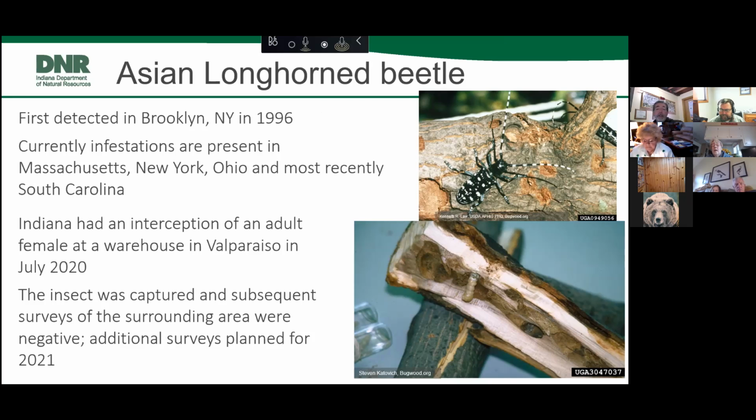We did have an interception of this insect last year in Valparaiso. We had a phone call from a warehouse just outside of Valparaiso, actually an email, where a gentleman had taken a photo of one of these in the warehouse, and he had sent the photo to his son, who then looked it up and told him, "Hey, you better call somebody about this. This is bad news."